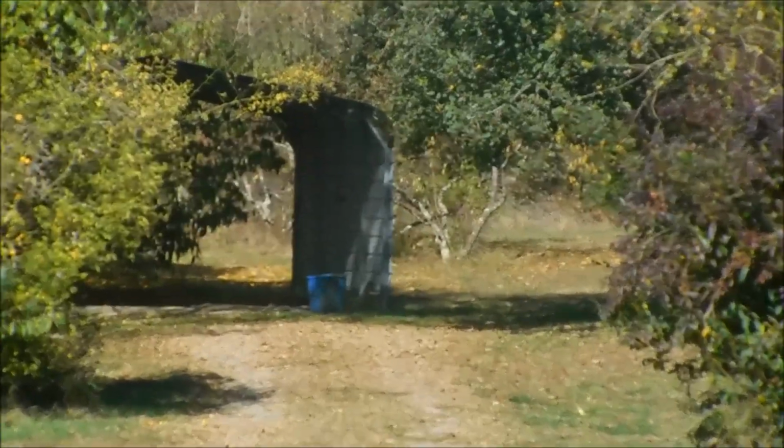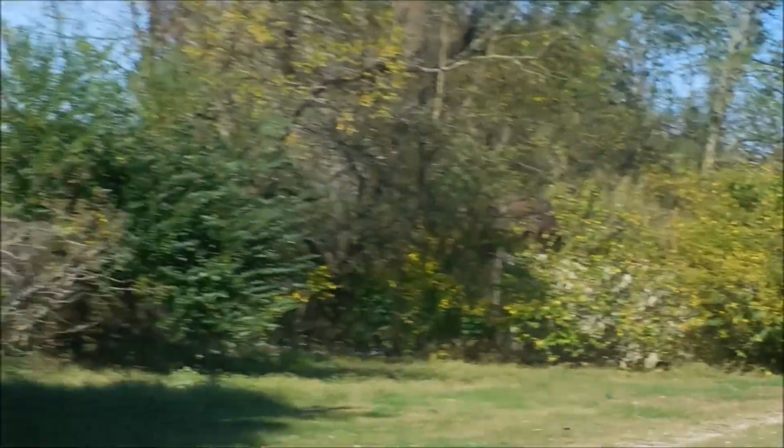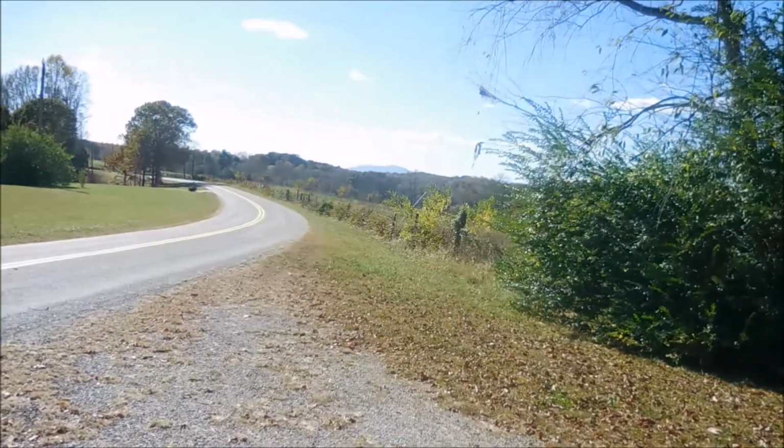but you get the gist of it. There's the carport. You caught a glimpse of the peach trees back there, and that's about it. So we're going to do some work to the house.